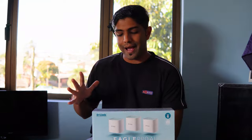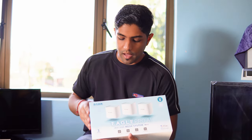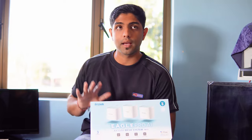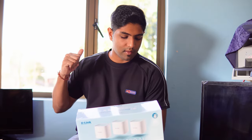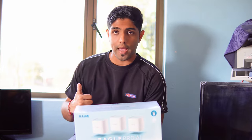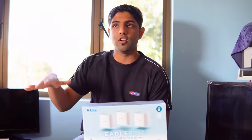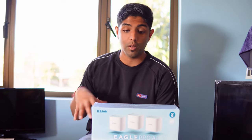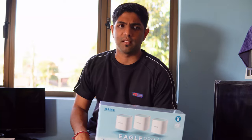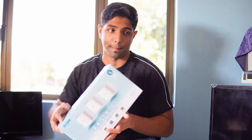So this is the Eagle Pro AI AX1500 mesh system. It's an M15 by D-Link, and this is a Wi-Fi 6 mesh system, right? This 3-pack can cover up to a 500 square meter home, right? And some of the things with this kit, it's easily optimizable through the Eagle Pro AI engine. The mesh nodes all talk to each other and they can optimize their own network coverage so that there's decent coverage throughout your home. Obviously, this is expandable. We can add as many nodes as we'd like to establish better coverage throughout our home, basically. So, instead of me talking too much, let's go ahead and open this up.